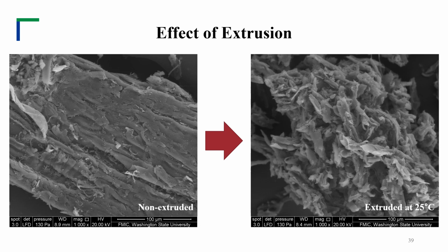Because of the shear energy, the structure of the fiber is destroyed, and you can see more open sites where enzyme can attach and degrade the cellulose structure or hemicellulose structure as well.